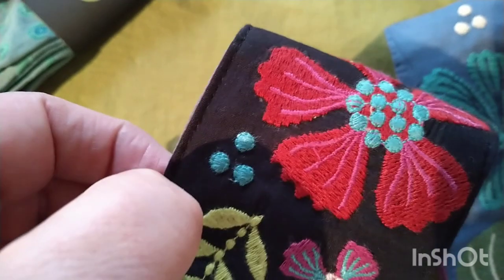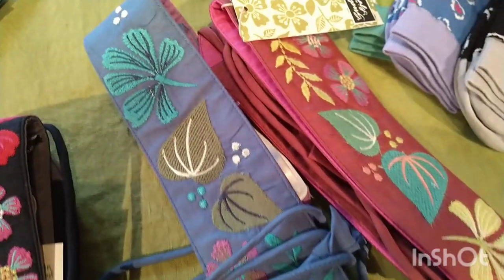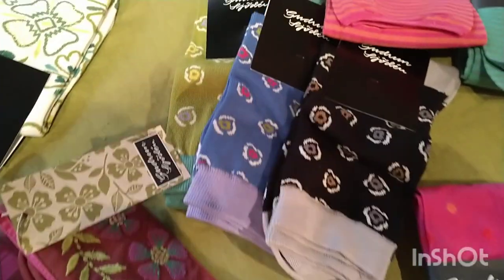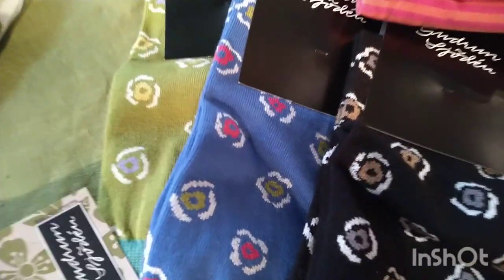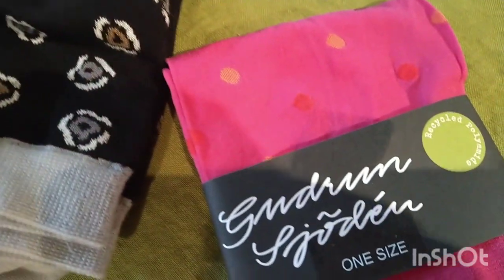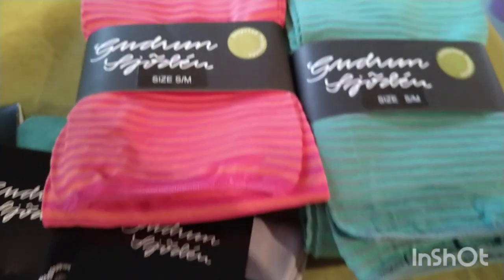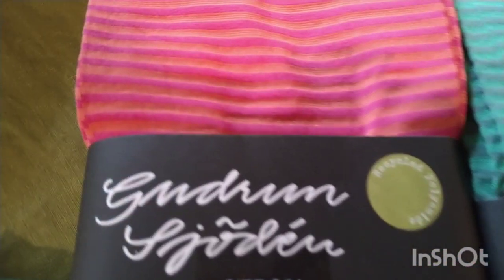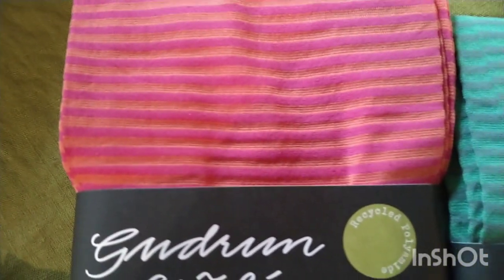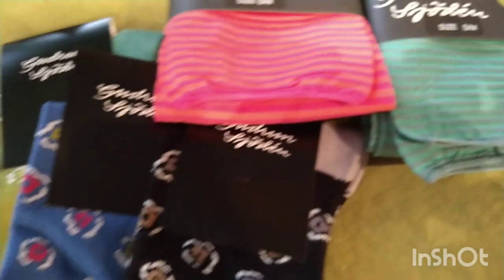It goes with the Muhu collection, but of course you can use it with any of your clothes, and it's really nice. It's got a long string, so it can adjust to any size and style. And these are the motifs on the socks. So they're really nice colors. And these are the recycled polyester ones, and these are the leggings or footless tights that we really like, and they always come in plain, in patterns, in this case with the stripes.